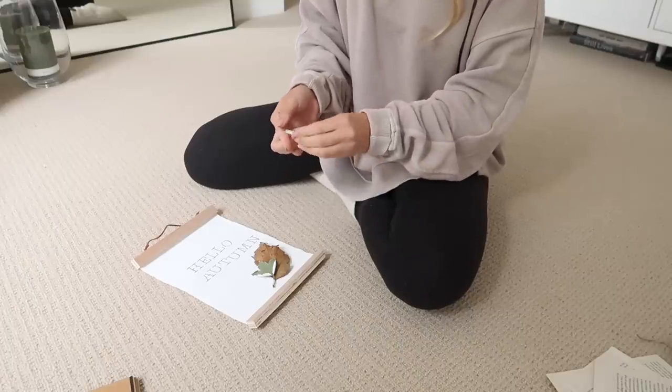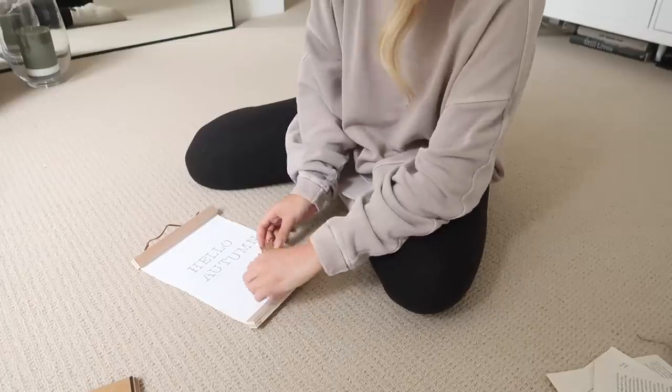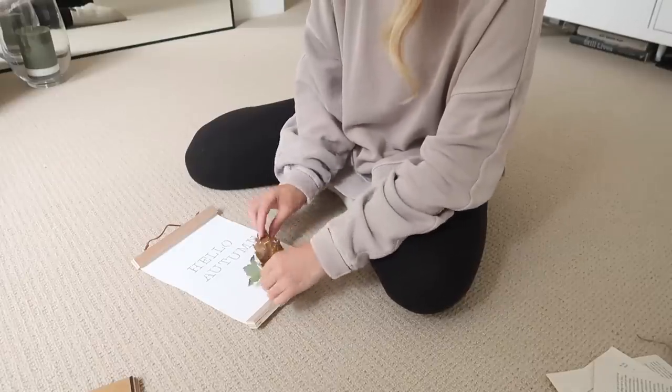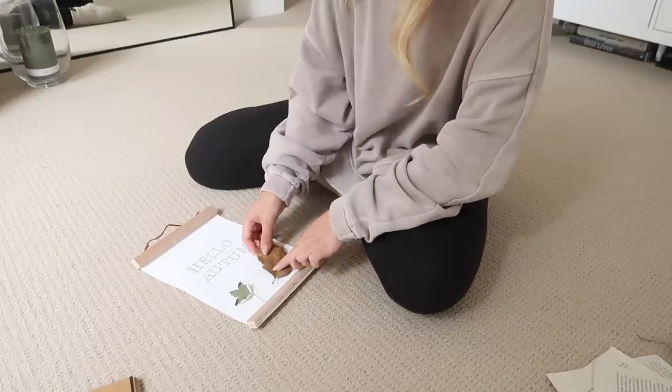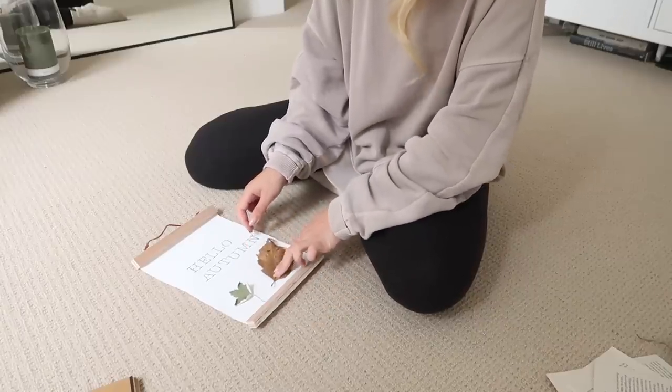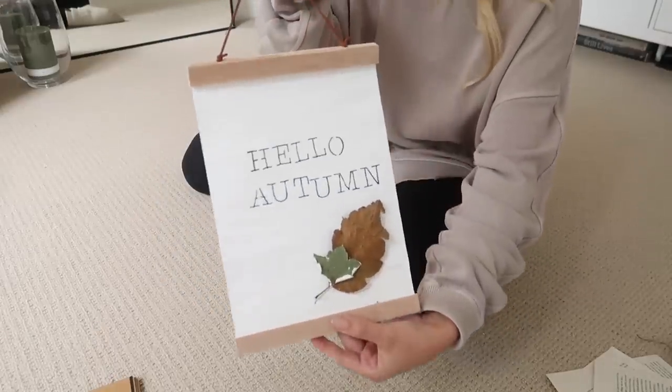It's basically double-sided tape then. Pop that there. Or do I do it that way? I prefer the colour to that one. There we have it, my little Hello Autumn sign.